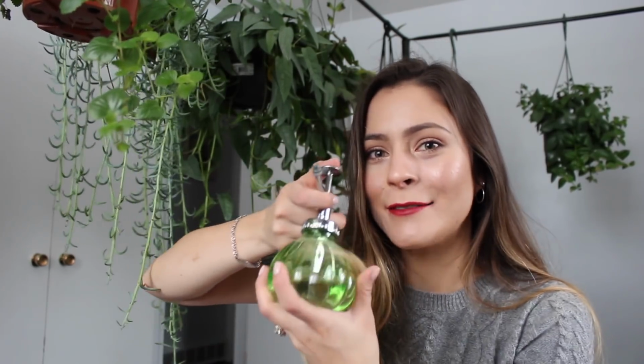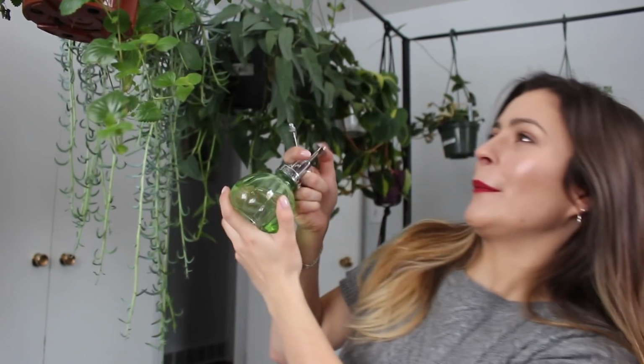I have my little handy mister, whip it out of my back pocket, and that was really cold. Give them a good little spritzing. Probably the spritzer isn't the best way to increase humidity, but if you use a combination of all these things, even slight differences in moisture levels can make a huge impact on your plants.